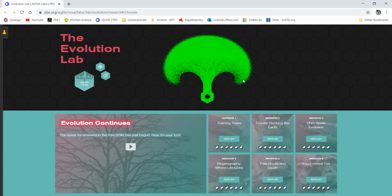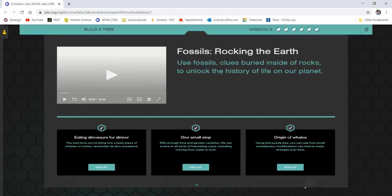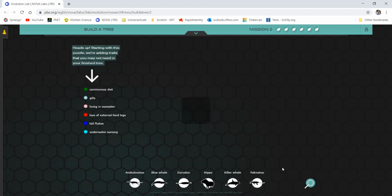So we're looking at genetics. Some students have been struggling with this NOVA Lab evolution. It can be pretty difficult, so we're going to try it out by going into the second mission and looking at the third part of it, which is the evolution of whales. Did you know that a whale and a hippo are like cousins? So let's get into how that is. Like, how is it that scientists even know that?